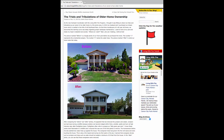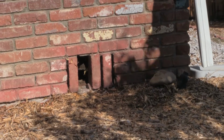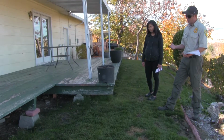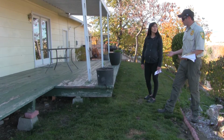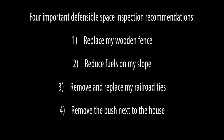Well, hold up. Now, aside from the items that I already posted in former blogs, such as replacing my vent screens with an 1/8 inch wire mesh, changing out my mulch to a non-combustible, or even maintaining my deck, Chance made me aware of other items. So, not to bore all of you with old information, I'll review 4 additional yet important suggestions made by Chance.